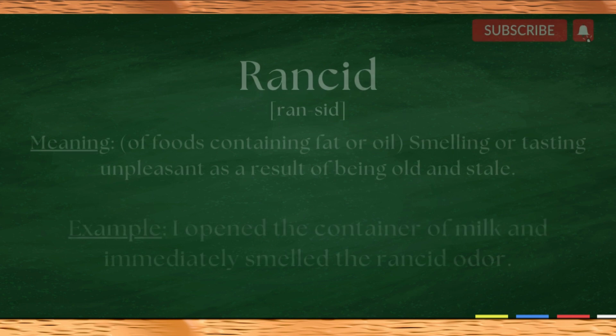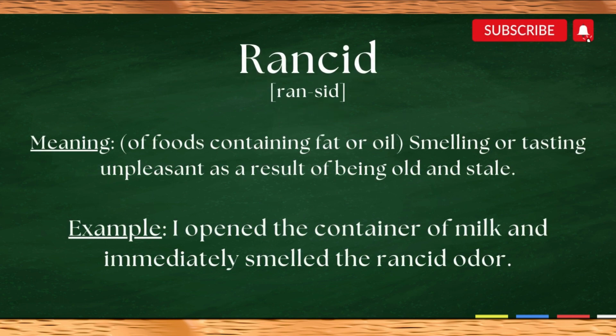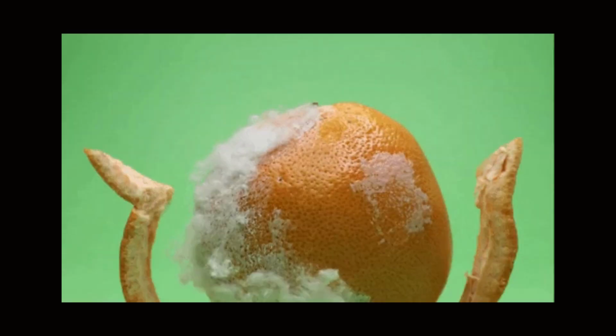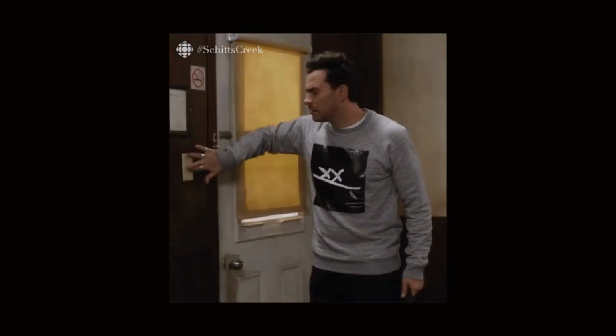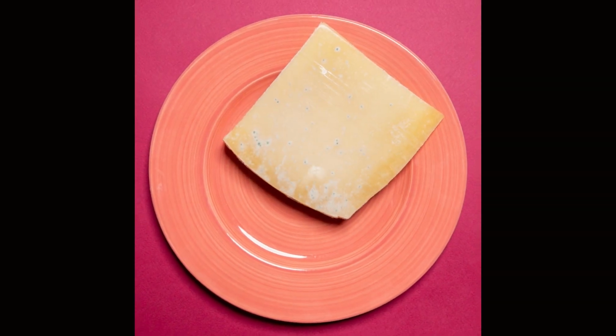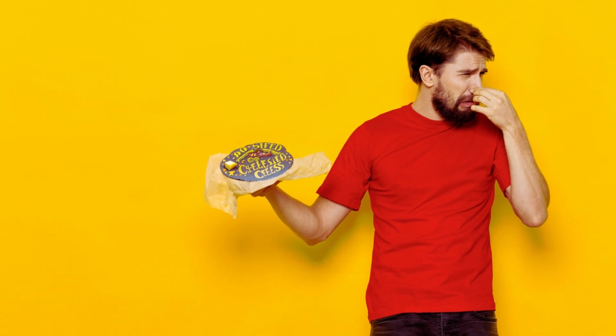Our second word is rancid. Rancid. This describes something that has gone bad and has an unpleasant smell or taste. It can also be used to describe something that is offensive or distinctly unpleasant. For instance, if you leave a piece of cheese out in the heat for too long, it will become rancid and have a sour odor that's hard to ignore.